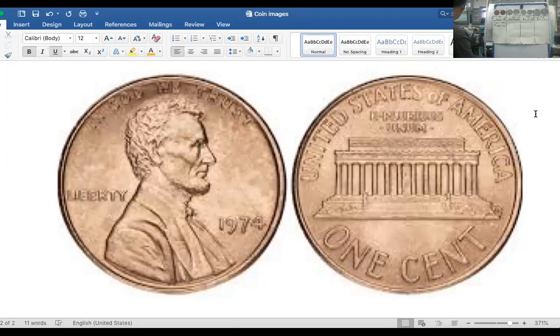I also noticed that there's a building on the tail side of our coin. That building is the Lincoln Memorial. That building has a little statue right there in the middle. If you see it with a magnifying glass, you'll notice there's a little person in the middle. That's a statue of Abraham Lincoln.